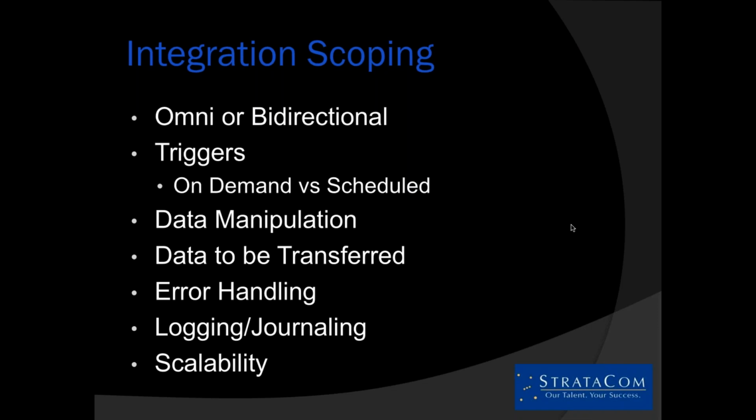The next consideration is our triggers. Basically, when do we need these integrations to take place? And that takes into consideration whether it's on-demand or scheduled. So for instance, a schedule might be a nightly import of an AD set of data, versus an on-demand where we're actually calling a web service that is pulling in or pushing out data right at the time that it is happening.